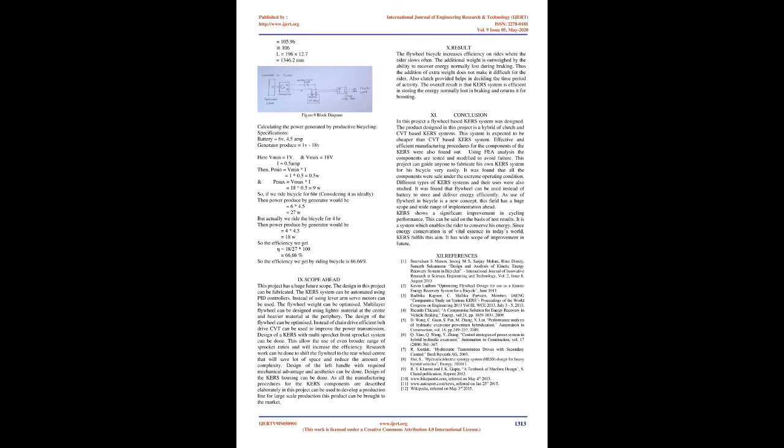The length of the chain can be found by multiplying the number of links with the pitch of the chain: L equals K times P. The number of chain links can be found from the following formula, as mentioned in the book Machine Design by Khurmi and Gupta. The value of K obtained from the above equation can be approximated to the nearest even number. The looseness can be compensated by using an idler gear.